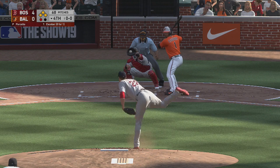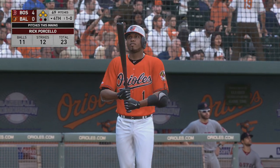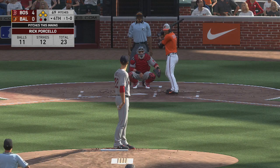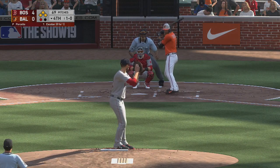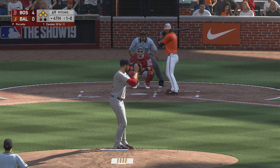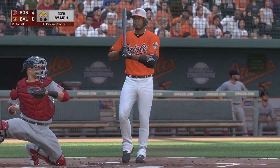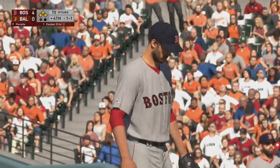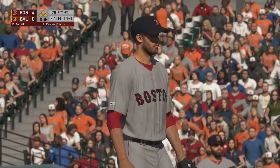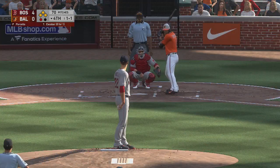Here's Alcides Escobar, the shortstop, as he will look at a first pitch fastball for ball 1. The 1-0 is laid off, but in there for strike 1. Hey, I don't mind that batter taking that strike right there. He's walked a couple people early in this game. Got to find out if he can find the zone. If he wants to walk them all in, we'll take it.